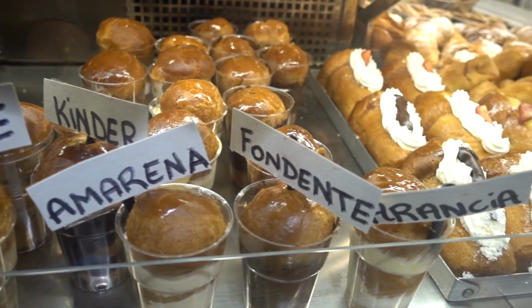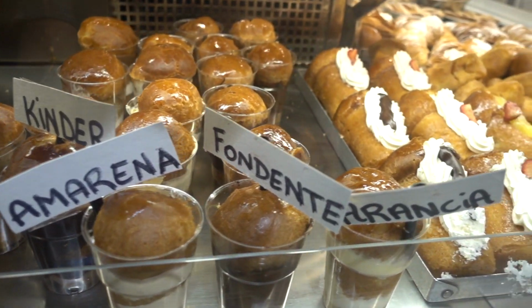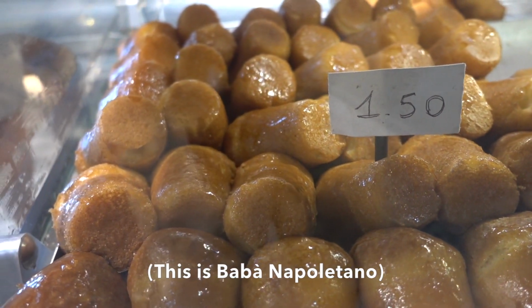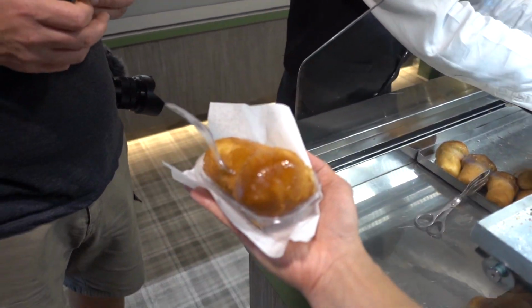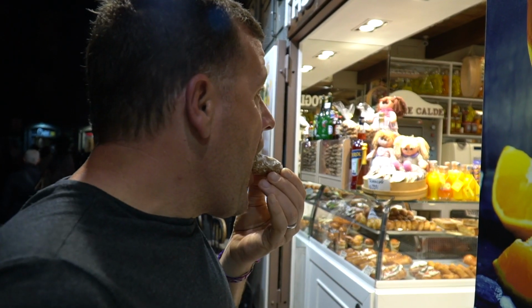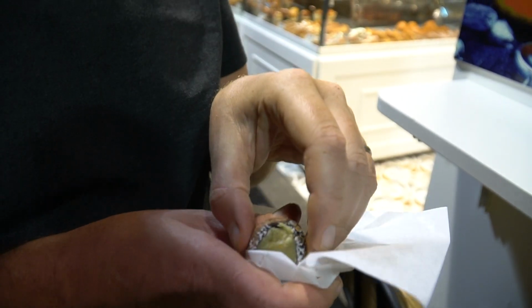And of course, the Naples food scene is not complete without trying some of the desserts here, and all of them look wonderful. The two desserts we decided to try are the cannoli and a local delicacy called baba. It's my first baba al bicchiere. Give me my baba. What you got? I got a couple of cannolis. It's the first time I've ever had a cannoli. Michael's first cannoli experience. And the second one is pistachio.